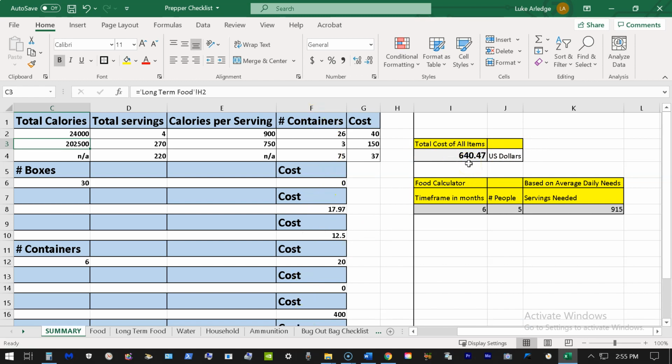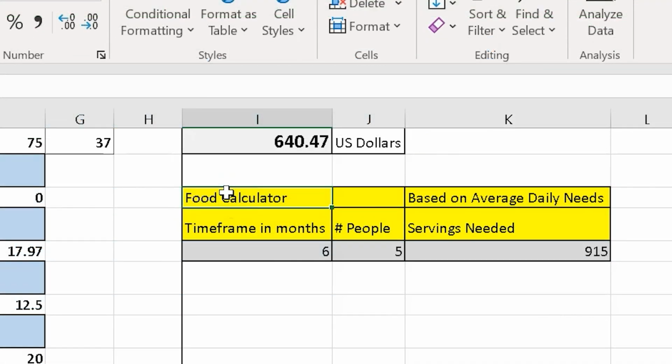Now, this is not my prep sheet, as far as these are not my gear in here. This is just some random samples that I put in for this video here so that we can see how it works. If you don't know how much food you need, then there's this handy food calculator here, and this food calculator is based on the average consumption or average daily need of 2,000 calories.